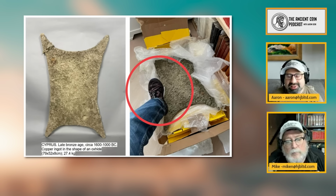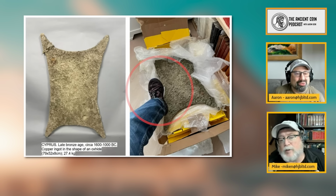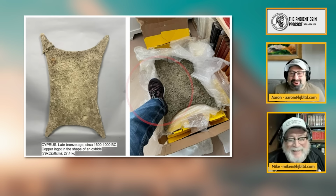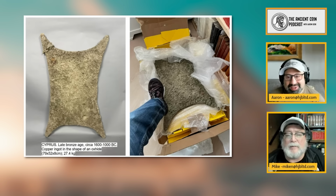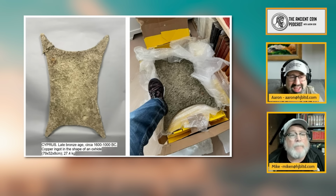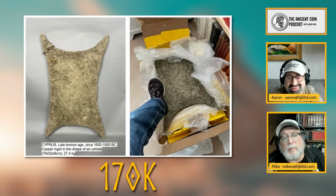And you can see how big it is. There's my foot next to it. So yeah, but you shop in the kids section for your shoes. So I knew who bought it, and so it happened to show up, and I was able to get a picture of it as it got unboxed. Now it's on a nice mount, and it's beautiful, but really heavy, really big. This one sold for $170,000.